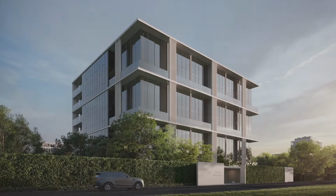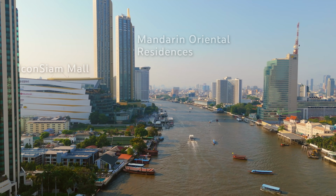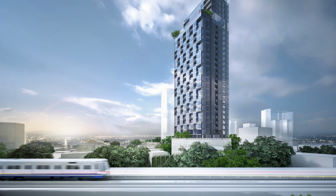Okay, so the project is called Ekkamai, and it's co-developed by the same major company behind Icon Siam Mall, the Mandarin Oriental Residences, and the Strand Thonglor, which I talk a lot about because it's one of my favorite condos. Actually, I'm sitting in the Strand right now. So not only are they a leading and reputable developer, which is very important when buying into an off-plan project, they're so confident that their build quality is exceptional that they offer an annual quality inspection and a 30-year warranty on things like structural components, roof work, wiring and pipes, doors and windows, and so on.